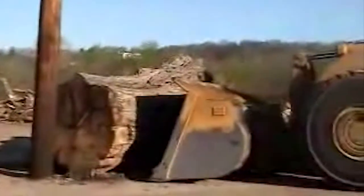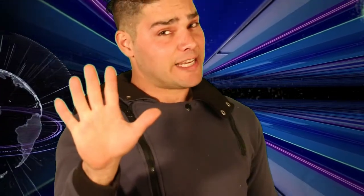Or is it? This one, they're using a front end loader to move it on what looks like a quarry, which is a good place for blasting. And so with my top 5 voice, I say number 3.